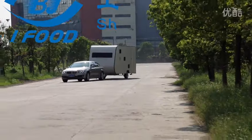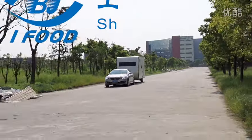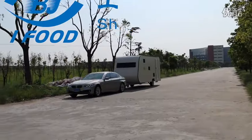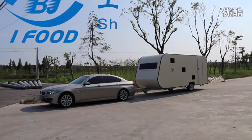It's wonderful, right? Okay, finally, let's pay attention to the braking system. The car is running fast, but it can be stopped in a second. That's great.